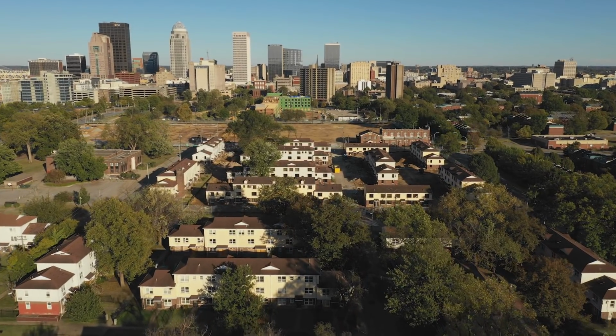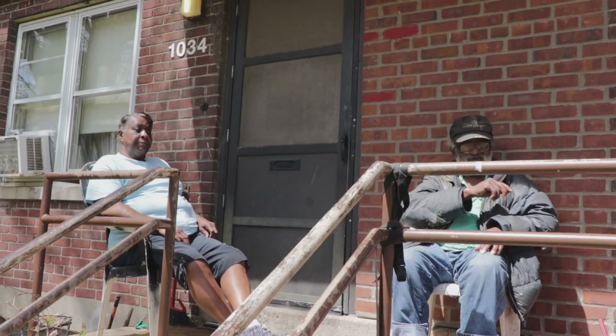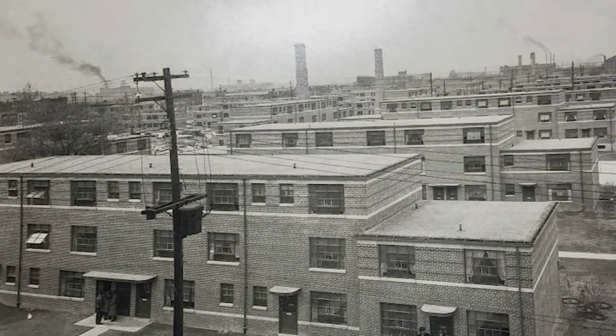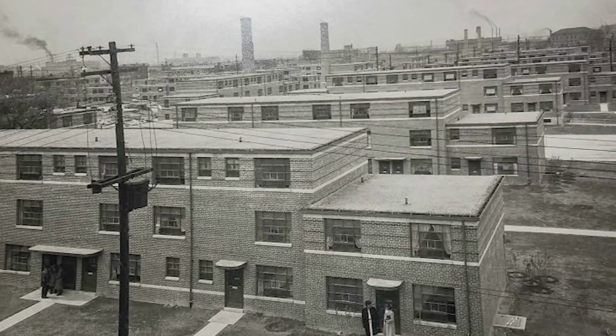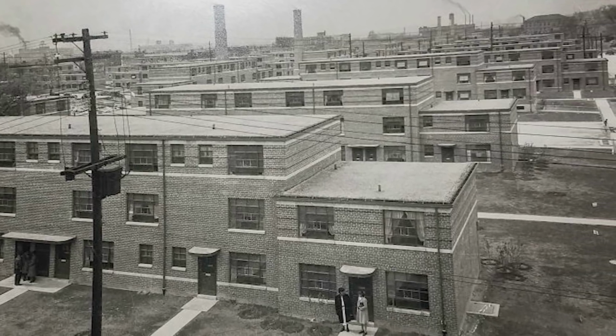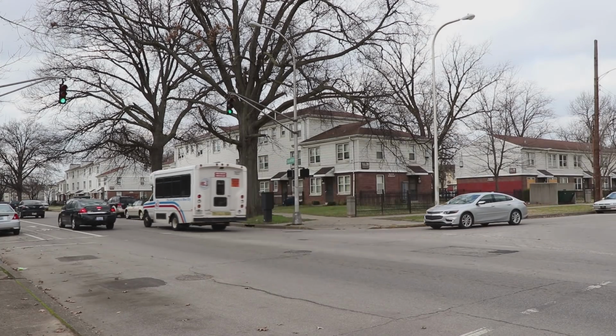I came up here in '47 and lived right next door. You could sleep on the side of the porch and wouldn't nobody bother you all night. And we had straw and everything. We sleep on the side. Everybody grew up together. Everybody's family knew one another. Back then, your parents' friends could whoop you, and wasn't no problem.